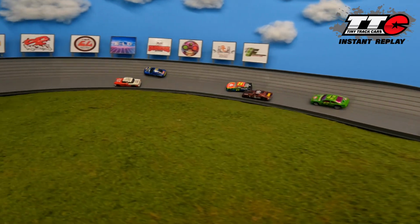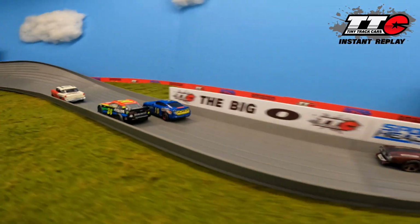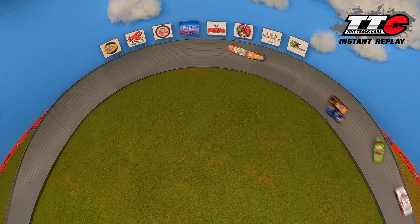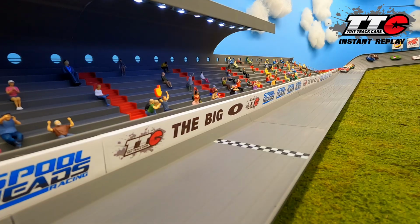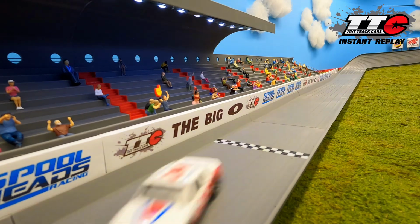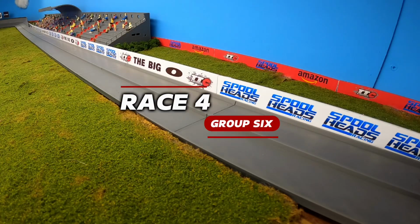Watch this, the number 24 car getting bumped by Dr. Dodge right there, and then making the pass on the inside on Boondocks, making a run for End Count in the Bel Air, but does not get around. End Count takes another victory here in race number 2 and 6 more points, followed by Kimmy, Boondocks, Dr. Dodge, Numskull, and Victor Fastlane. All right, after 2 races, we have End Count out front with 12 points.